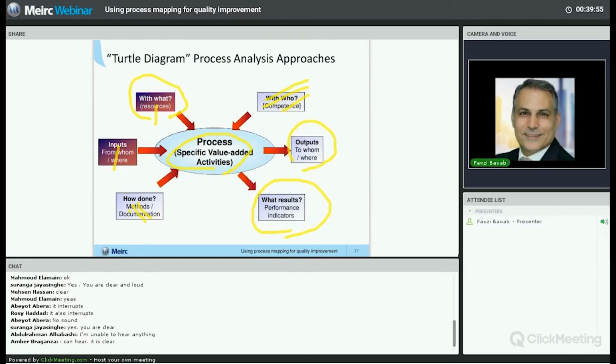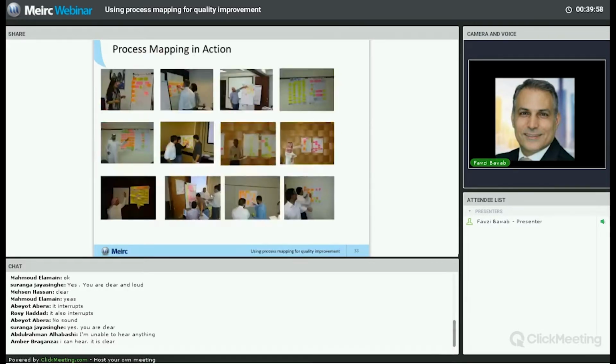I've conducted many of these sessions with many clients. I'll share some pictures with you here. As you can see, groups are engaged in presentation, working together. It's a team exercise where many actual companies, banks, oil and gas, services, government, are doing this to become better in what they do through the challenging, I call it the challenging of the process.